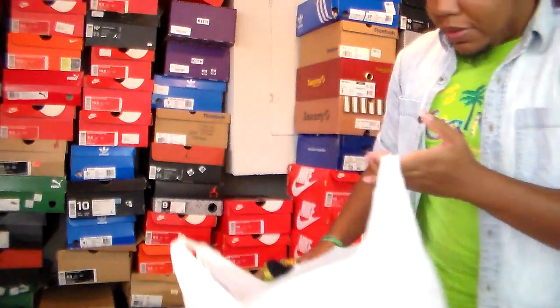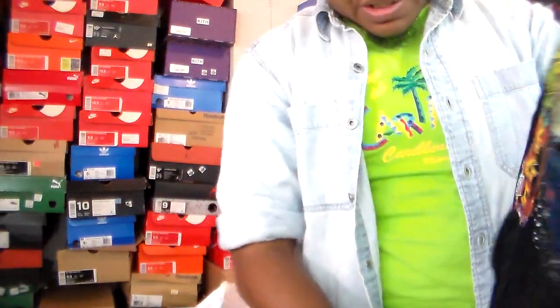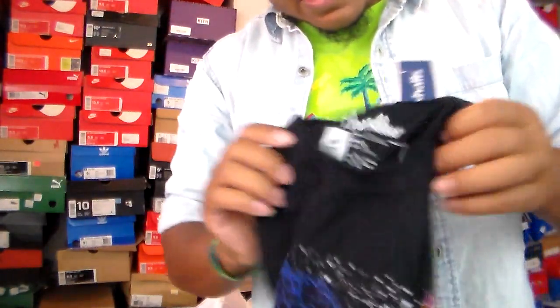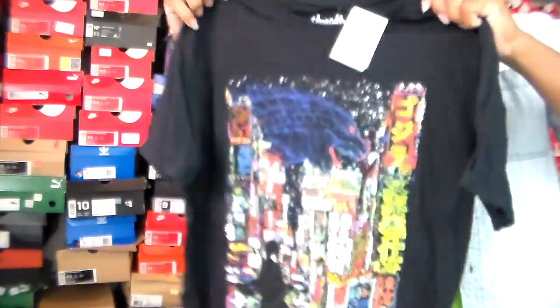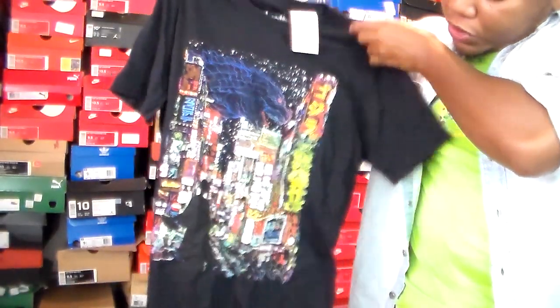First thing first, just got a simple graphic t-shirt. I forgot how much this was. Good, I left the tag on. $7.99. Now, y'all probably saying, let me see. Okay, size medium. I just wanted to make sure I had the right size, man. I don't want to be wearing no small, extra small and stuff. I want it to fit a little loose on me.